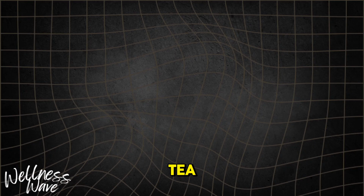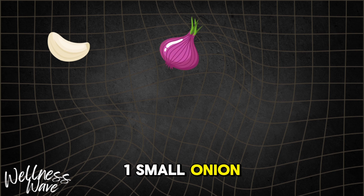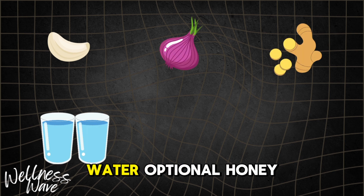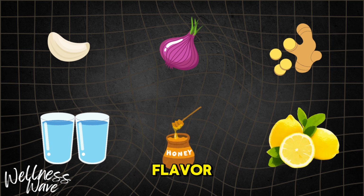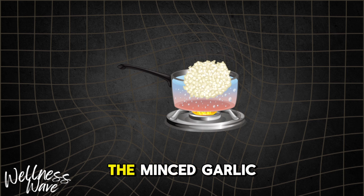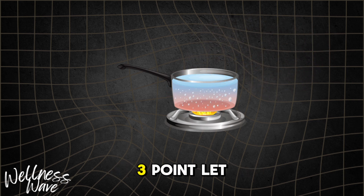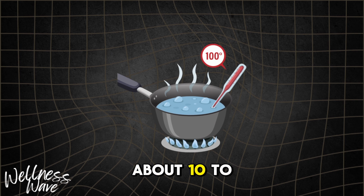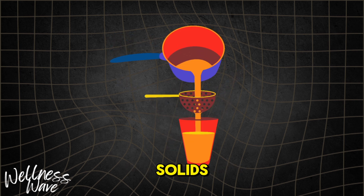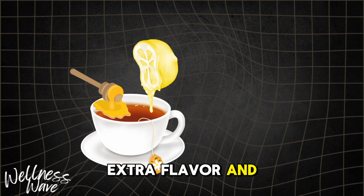Here is how to make this tea. You will need 1 clove of garlic, minced, 1 small onion, chopped, 1-inch piece of fresh ginger, sliced, 2 cups of water, optional, honey or lemon for flavor. 1. Start by boiling the water in a saucepan. 2. Add the minced garlic, chopped onion, and sliced ginger to the boiling water. 3. Let it simmer for about 10 to 15 minutes, then strain it into a cup to remove the solids. 4. Add honey or lemon if you would like some extra flavor, and enjoy.